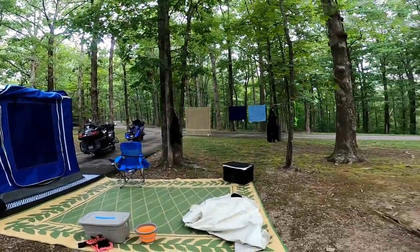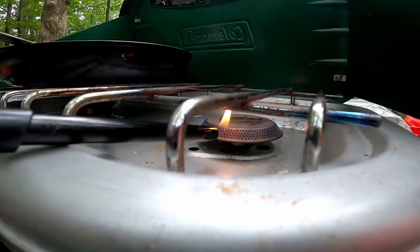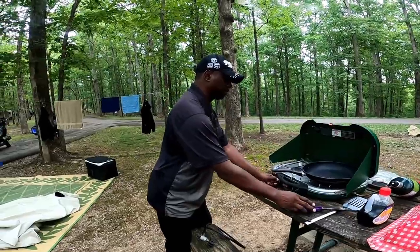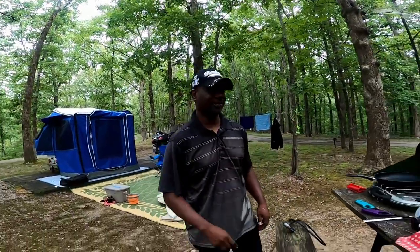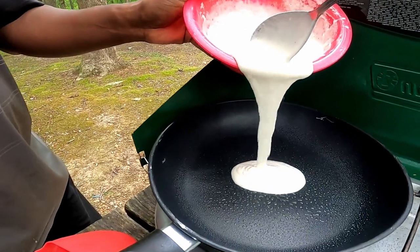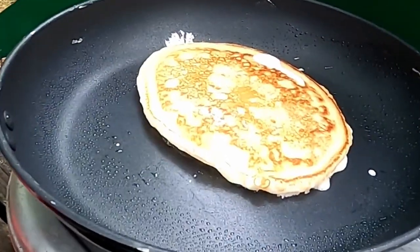Good morning. Another day on Natchez Trace Parkway. Rich is over there about to flip some flapjacks. Rich, Chef Boy R. Rich. There you go. Flip them. How big are you making them? Big.